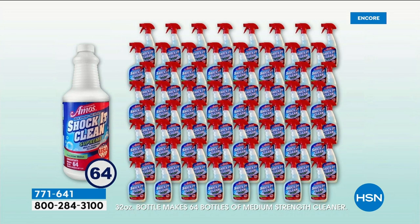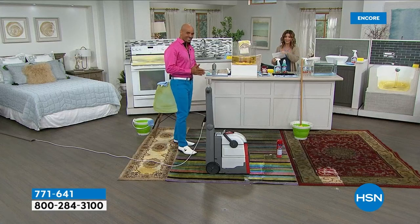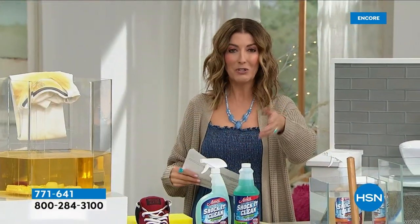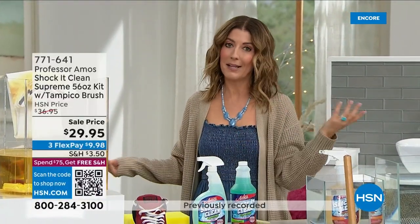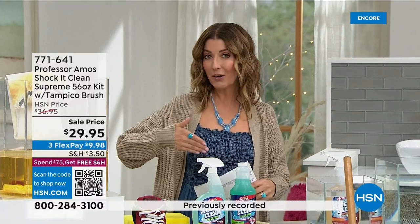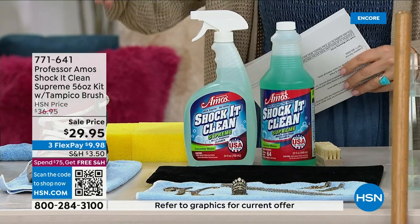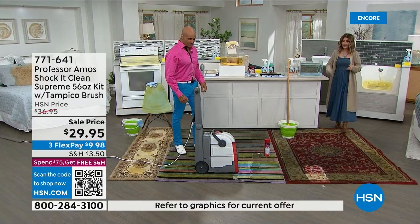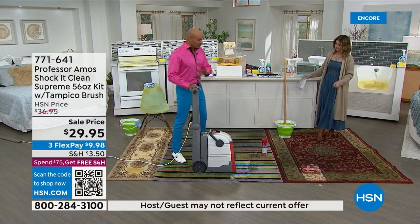So this is a total of 65 bottles of cleaning solution that will last you months and months, if not years and years. It might be the last bottle of Shock It Clean you ever need to buy, honestly. You can use it in a more concentrated form for certain jobs, but I love that you've got such great value here. For less than $30, what can you get cleaned? You can clean everything.